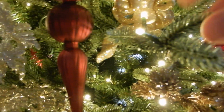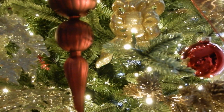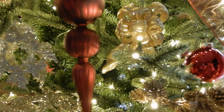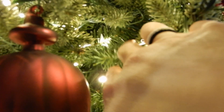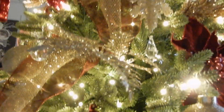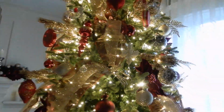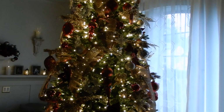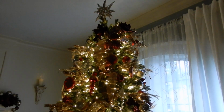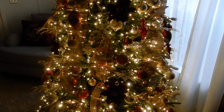Well, this I added in, this is a pick, but you can see it's not like that typical PVC, I don't know. There's a few of those types of branches in there. You can see those are the kind that I'm talking about that are a little bit less realistic. But those are used mostly on the inside to fill in, and the outside of the tree is predominantly the realistic looking branches. So the quality I think is totally amazing, and it's Costco, so if anything goes wrong, I can always take it back. But I don't anticipate having any issues.